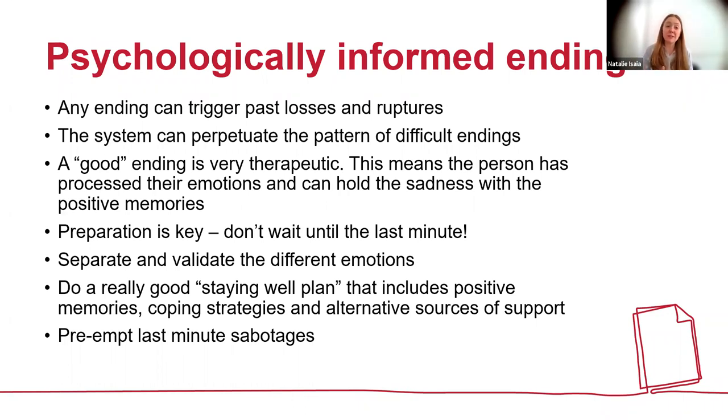One thing that really helped scaffold this, and I did this a lot with clients when they were moving on, was a staying well plan. So we've got versions of this in our services, you've got relapse prevention plans, but to make it really psychologically informed, if someone's moving on from a service, use it to go through this process. So think with them about positive memories and positive coping strategies that they've already learned with you that they're going to take forward, but then also do some sort of preemptive troubleshooting.